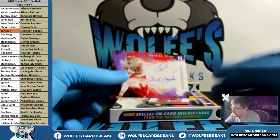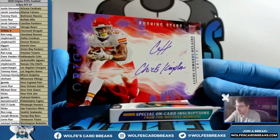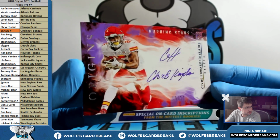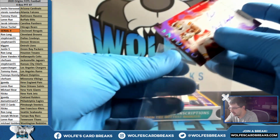Clyde Edwards-Helaire /17, Chiefs Kingdom inscribed, 10/17, Edwards-Helaire, rookie autograph, Kansas City Chiefs. Steph Man with the Chiefs, number /17, Edwards-Helaire, very nice.